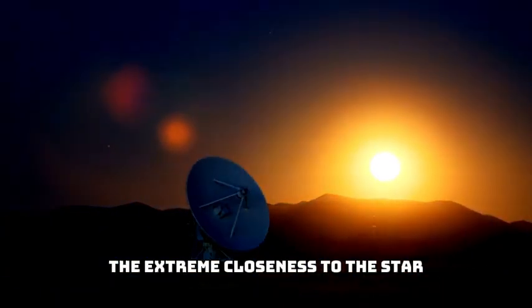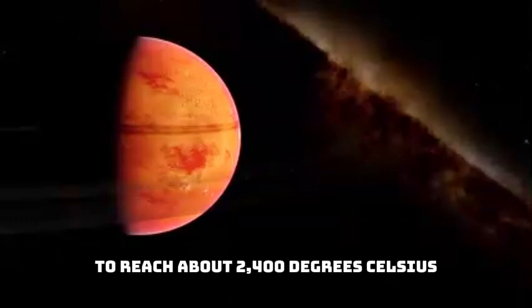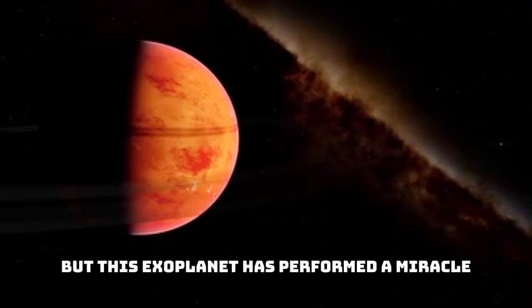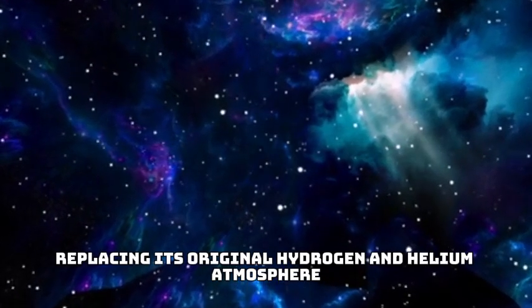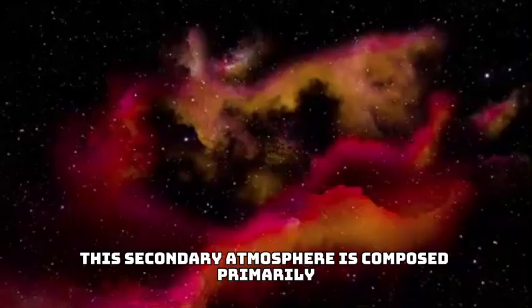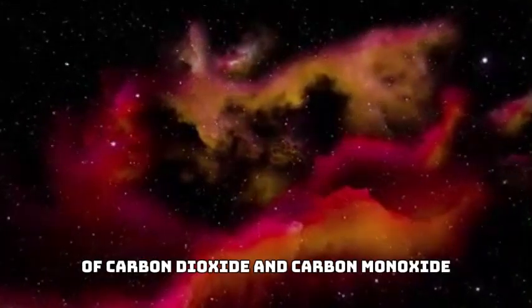The extreme closeness to the star has caused the planet's surface temperature to reach about 2,400 degrees Celsius, literally burning away its protective shell. But this exoplanet has performed a miracle, replacing its original hydrogen and helium atmosphere with a new atmosphere formed from gases released from the planet's rocky interior. This secondary atmosphere is composed primarily of carbon dioxide and carbon monoxide.